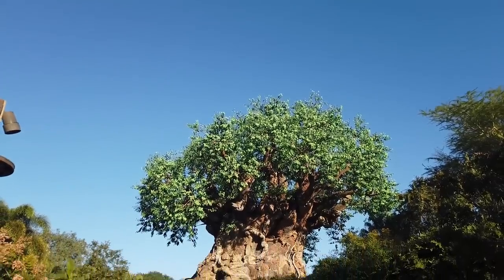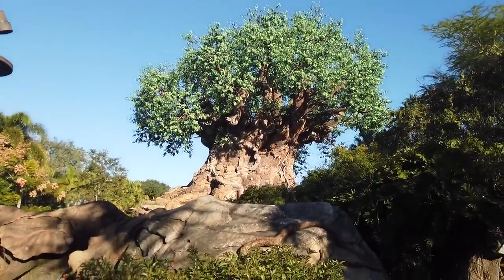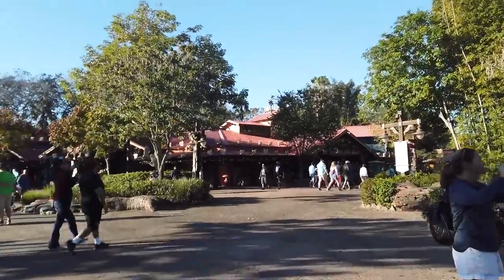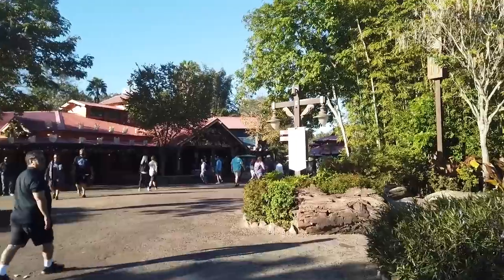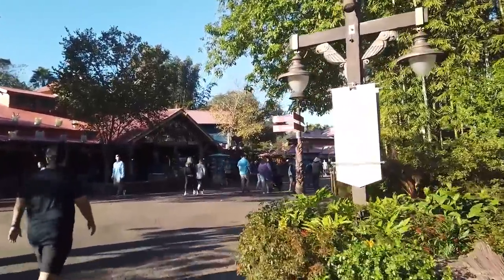I love it here at Disney's Animal Kingdom. It's my favorite park, like I said. I just think it is so beautiful and so immersive, and I love so many of the attractions and the shows here. That's kind of a hot take, though. A lot of people don't like Animal Kingdom as much, and I think they just haven't fully immersed themselves into the experience. But we are going to have a great day today.